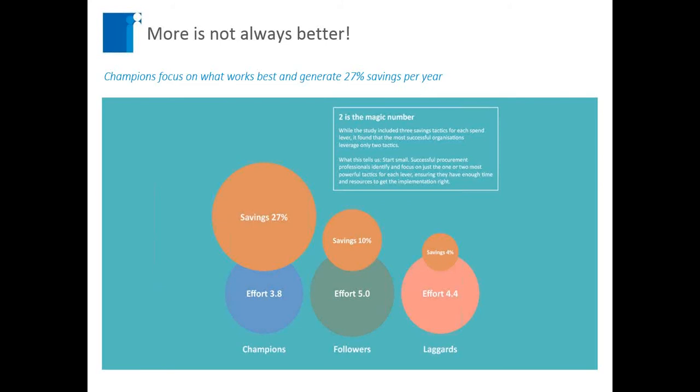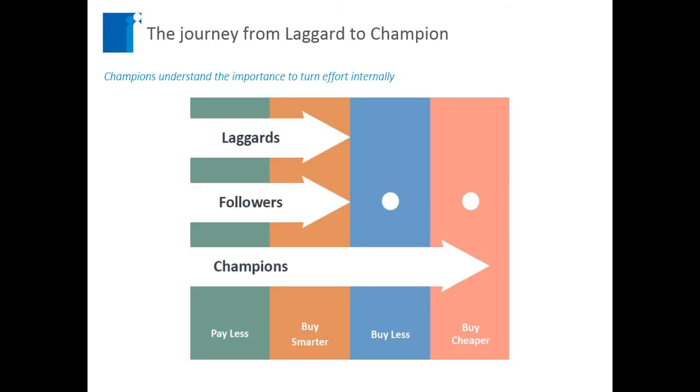What does that mean? Well, it actually means that followers do a lot, but they don't do it particularly well, whereas champions do the least amount of different tactics, but they know exactly which ones work for them the best. So to go from being a laggard to a follower, you basically try everything a bit more, and through trial and error, you find out what really works for you, and then you become a champion. This is what this next slide will show us.